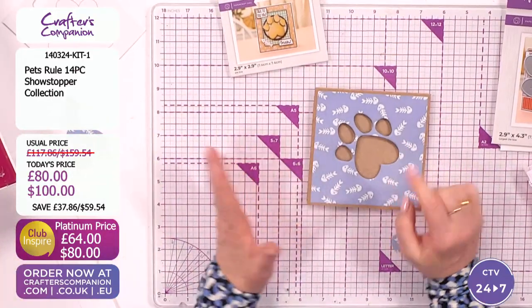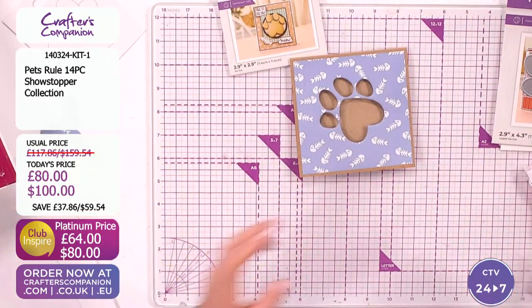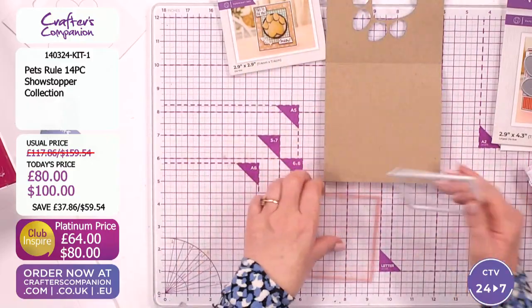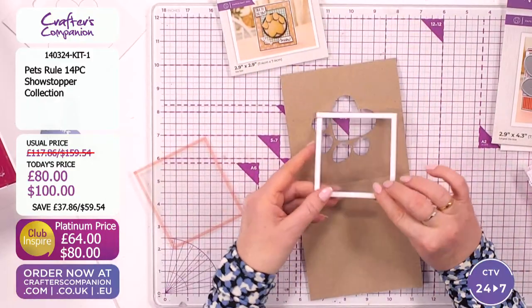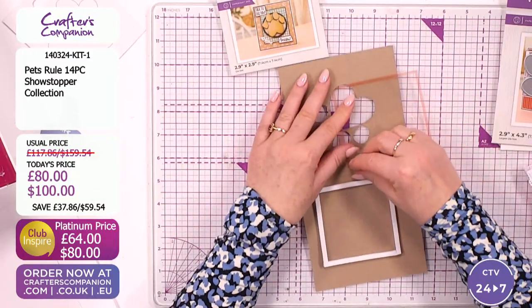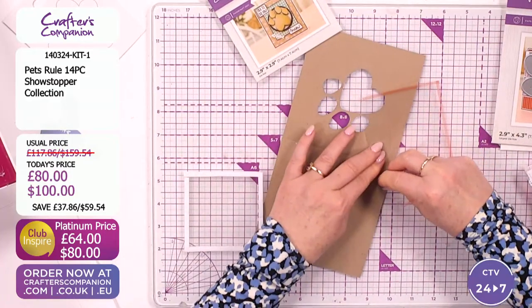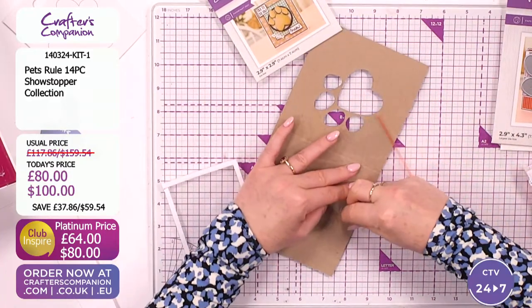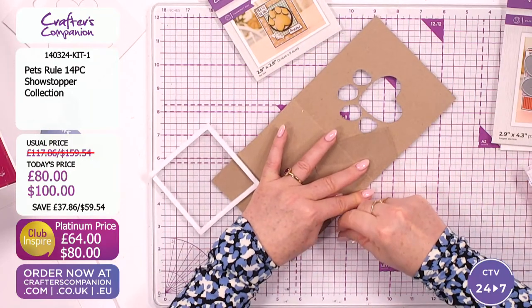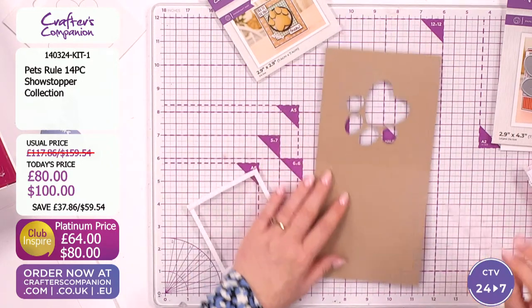Now with this one, I figured because we've got that aperture, let's make a shaker card. You know how I love a shaker card. So I thought it'd be really cool to make a little shaker card behind. All we're going to do is I've got my main piece here and some acetate. So the first thing I want to do is take away the red liner back in so we can stick that to our actual paw. That's going to go on the inside and I'm doing it as a sort of see-through shaker.